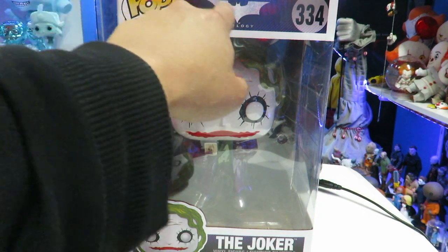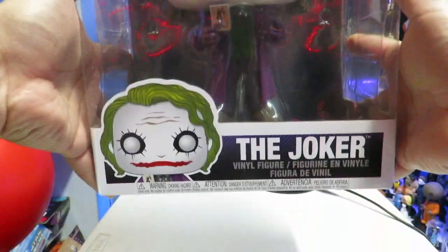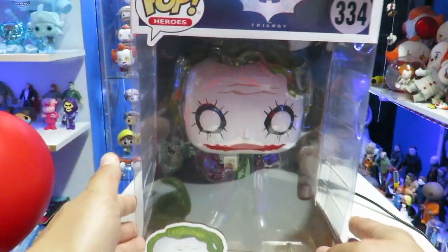So we got the Dark Knight Trilogy. It says right here on the top of the packaging. You have Joker right there at the bottom. Now, I did get this at Box Lunch. It is up for pre-order as well.